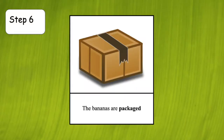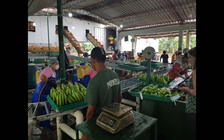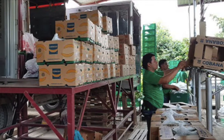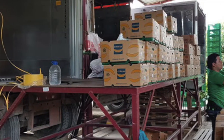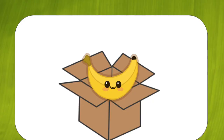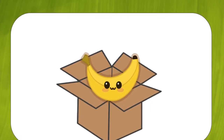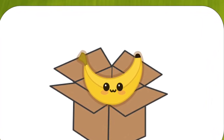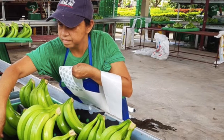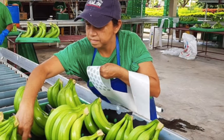Step 6. The bananas are packaged. The bananas are packed in a brown box. It is like their temporary home as they will travel to grocery stores waiting for you to take them home. Workers at the banana production will take careful packaging to make the bananas comfortable so the bananas will not get bruised or hurt. Have you seen the stickers or labels on the bunches of bananas at the store?